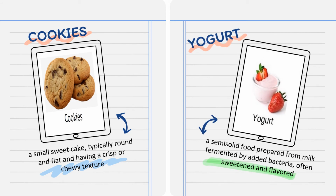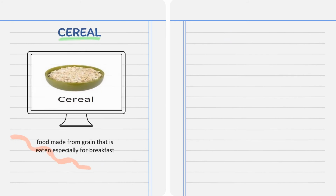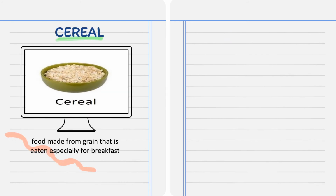Yogurt. A semi-solid food prepared from milk fermented by added bacteria, often sweetened and flavored. Cereal. Food made from grain that is eaten especially for breakfast.